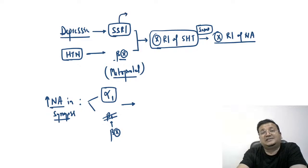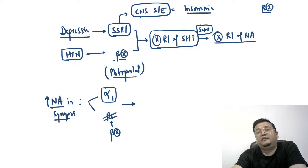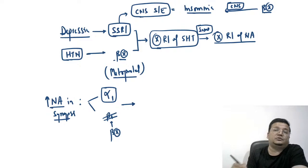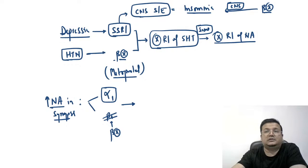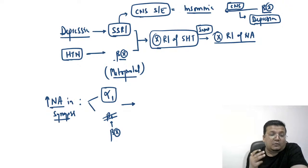SSRI, as I have told you, also has CNS side effect, which I told you, insomnia. And if you look at the beta blocker side effect in CNS, they can also cause sleep disturbances. Third logic, beta blocker CNS side effect, one more is depression. Beta blocker, another side effect is depression. So combination of SSRI and beta blocker is not an advisable combination. Why? There are three reasons for it.